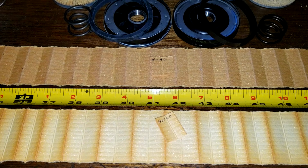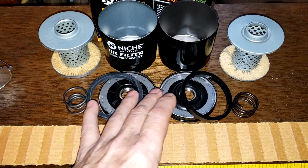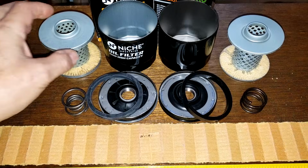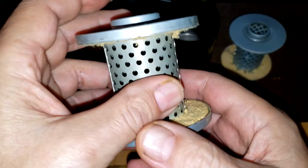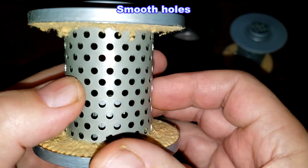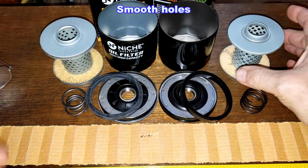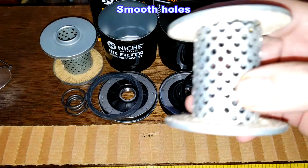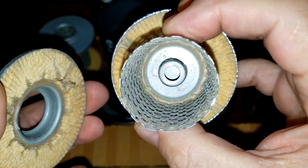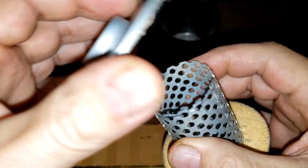Now let's take a look at the rest of the filter. Okay, so we already went over these components, the gaskets, anti-drain back valves, base plates, springs, coil springs, nice coil springs. Let's take a look at these holes in the inner cores. A lot of holes, so that's nice. This is the niche filter. This is the high flow filter. Also a lot of holes. You can see this one opened up. See the bypass valve down there. Yeah, so this all looks good.